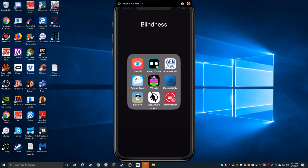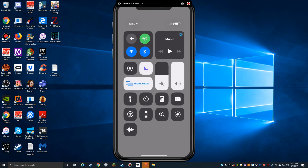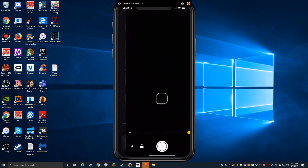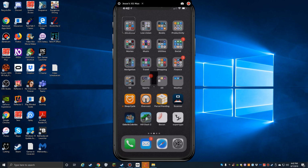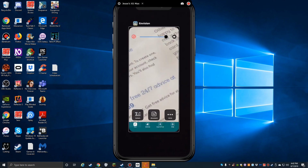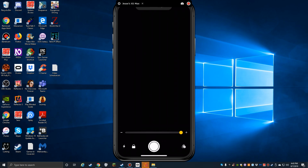Let me see if my video will go screwy if I do this. Let me open up Control Center, the magnifier. Hopefully my video doesn't get too grumpy here. I don't think it likes to mirror. What I could do is try turning VoiceOver off. No, it does not like to mirror.